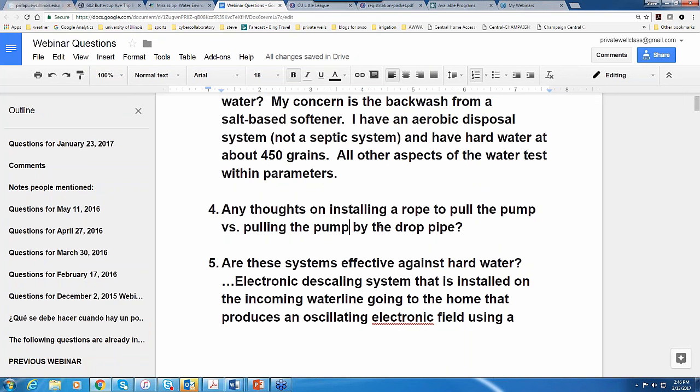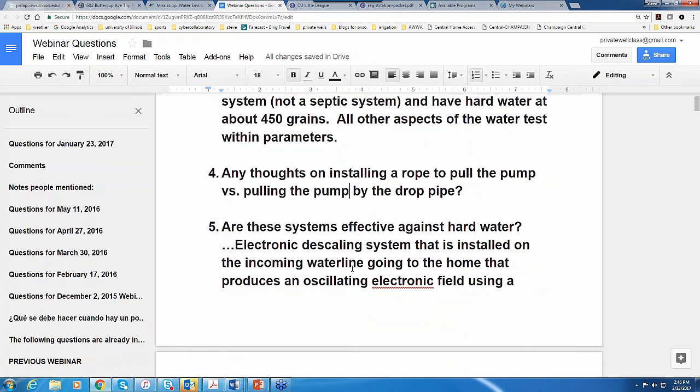Yeah, I've installed a number of monitoring wells and drilled wells, but I've never installed a pump. And so I would defer to some of the drillers that I work with. If you have a more specific instance that you're interested in, you just let us know.